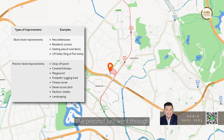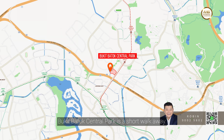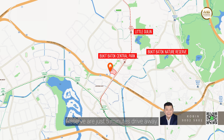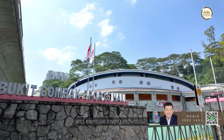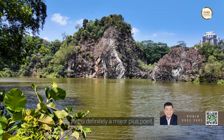The precinct just went through an extensive home improvement and neighbourhood renewal. Bukit Batok Central Park is a short walk away. Little Guilin and Bukit Batok Nature Reserve are just 5 minutes' drive away. Bukit Batok Swimming Complex and ActiveSG Gym are also a short walk away. For families and exercise-loving individuals, this is definitely a major plus point.